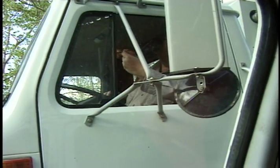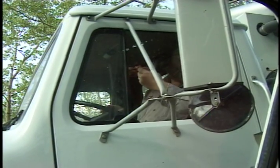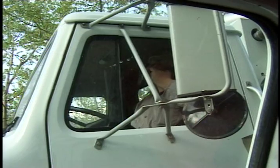Have two. There's no place to put it down in here without eating it. Stuff one in your mouth and hold the other one. There. Good man.